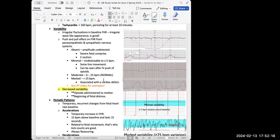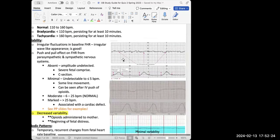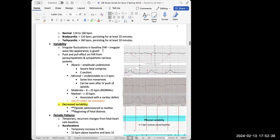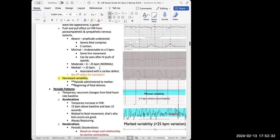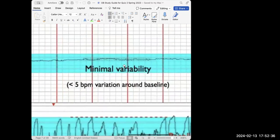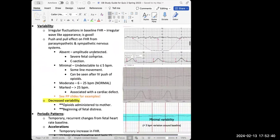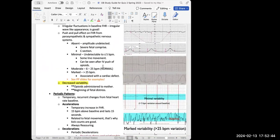So, variability is good. When we see variability, when we see movement on the fetal heart rate, that is good, right? Absent, not good. We could probably need to have a C-section. Minimal, meaning we're looking at this one, right? The BPM, the beats per minute for the heart rate, isn't really changing. We want to see some movement, so that's not good.